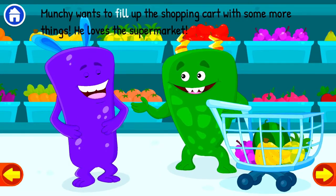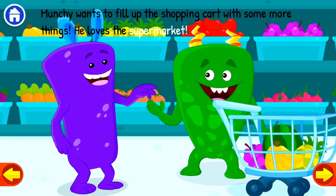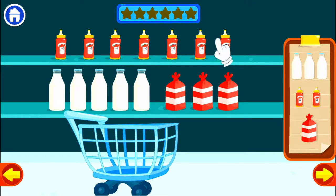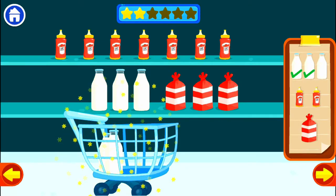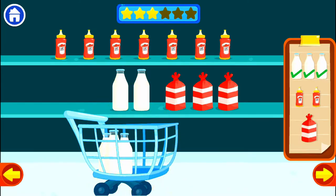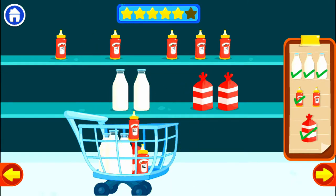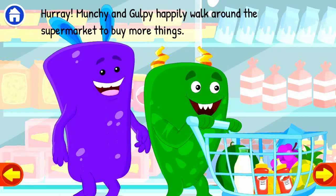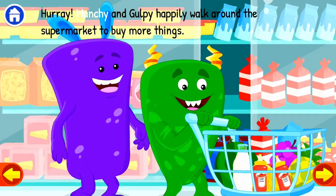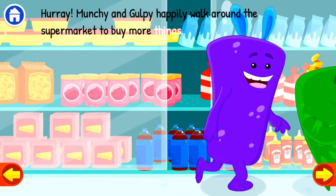Munchy wants to fill up the shopping cart with some more things. He loves the supermarket. Drag the items from the list. Munchy and Gulpy happily walk around the supermarket to buy more things.